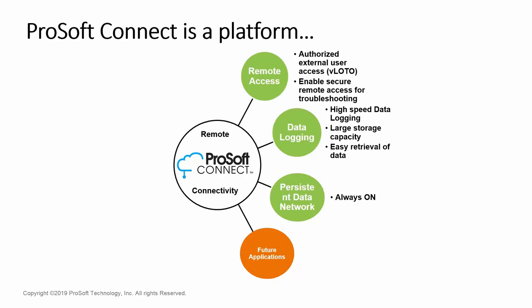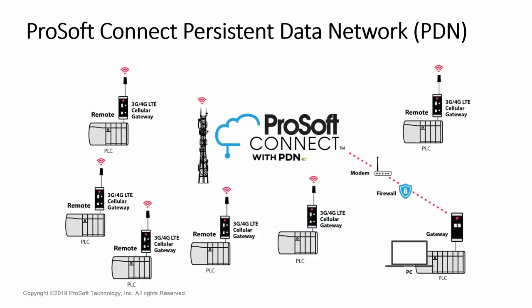We see ProSoft Connect as one of the strengths for ProSoft, one of the stronger business units moving forward and a growth sector. So there is continuous investment going on in terms of adding features, capabilities, and new applications to the Connect platform. Okay, so I want to bring the focus back on to PDN, which is what the webinar is about, sorry.